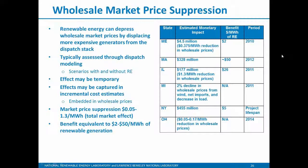The wholesale market price suppression effect is usually relatively small on a megawatt hour basis, but applies to the whole market. So typically $1 a megawatt hour or less. But we've also converted these numbers to the benefit equivalent to the megawatt hours of renewable generation that cause this effect, and that ranges from $2 to $50 per megawatt hour.